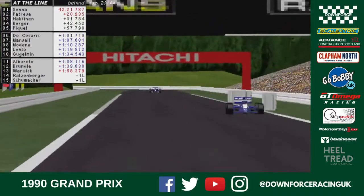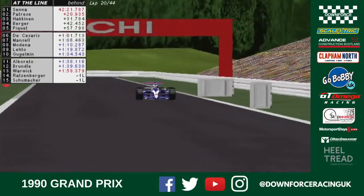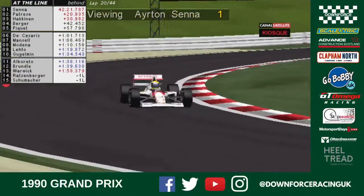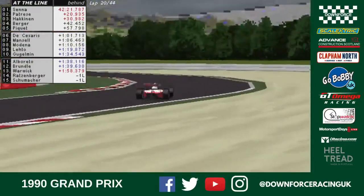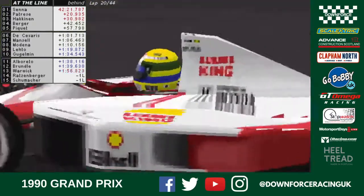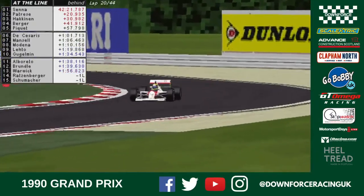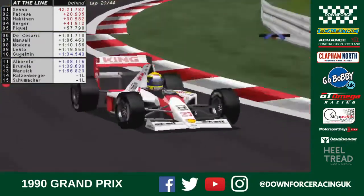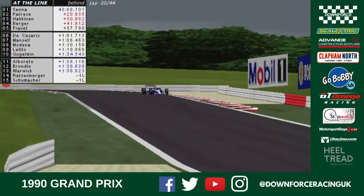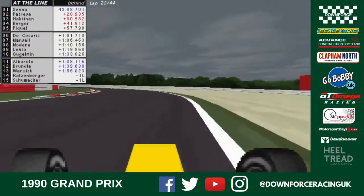So Senna leads the way. 21 seconds is now the gap between himself and Riccardo Patrese. There's Mika Häkkinen, a further 10 seconds back from the Williams. But Senna is running a solid race at the moment in the McLaren, doing an absolutely stellar job as he controls the pace. 20.9 seconds, to be exact, ahead of Riccardo Patrese. It looks as though the race is settling down a little bit now, but still there's not a lot of grip for these drivers as Patrese goes wide, catches the curb.